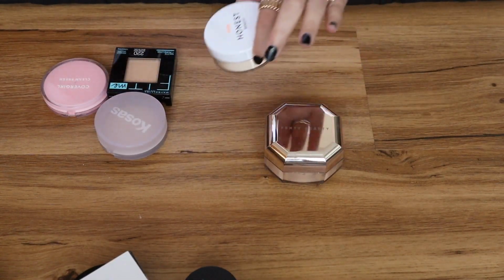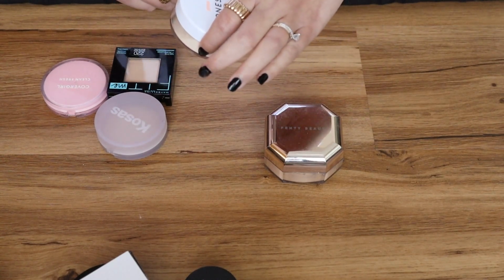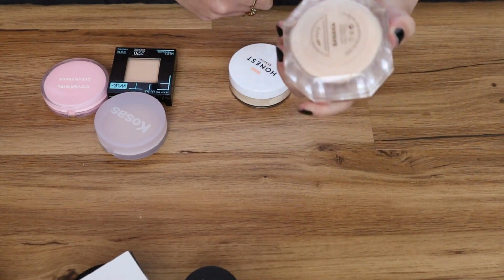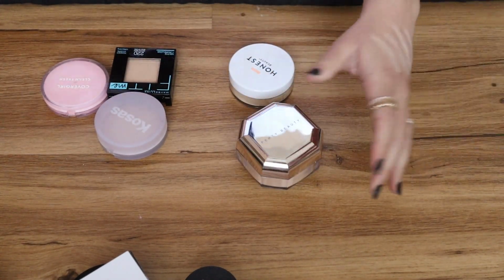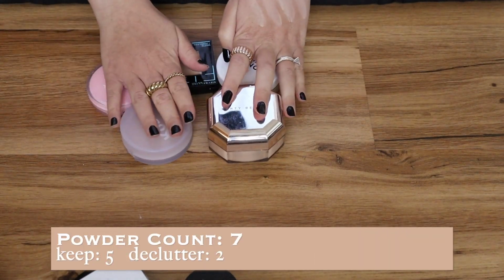And then finally, these 2 powders. I have the Honest Beauty Loose Invisible Blurring Powder. This is a little yellow, so it's kind of only used for the summer for me, but I do really like it. It is really good at blurring. And then the other one is the Fenty Banana Powder. I also really like this, but again, it's yellow, it's the banana shade, and I can only use it during the summer. So I'll be keeping these.